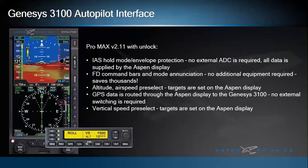Now, the Genesis 3100 can do a lot more than that. With the MAX unit and a software enablement provided by us, you're going to get everything on the previous slide: the indicated airspeed hold, the envelope protection, altitude and airspeed pre-select. But with the unlock, you're going to get digital flight command bars, so no ST670 is required, and you're going to get mode enunciation. You can see the mode enunciations across the top there in green.